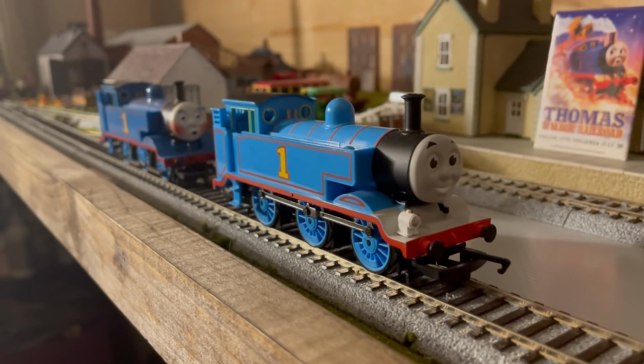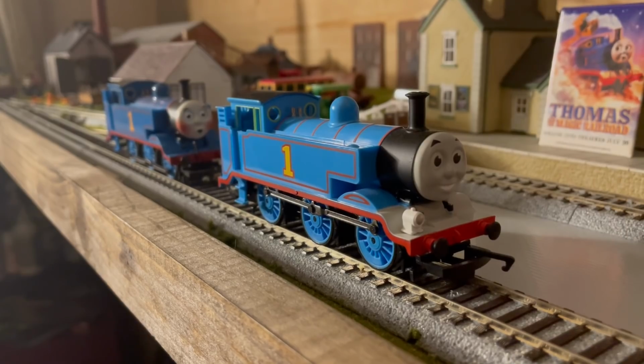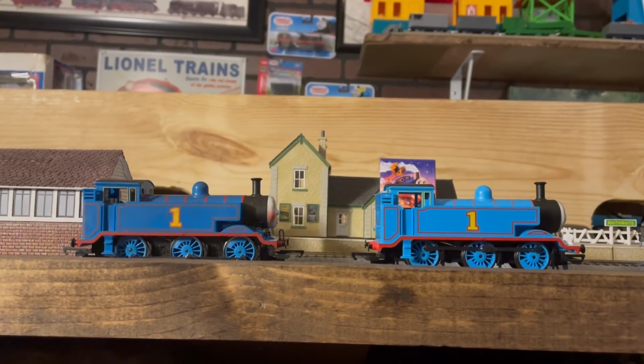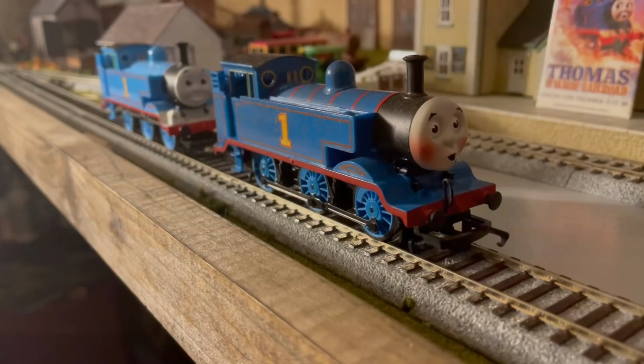In terms of Hornby Thomases, I have two, being their last version of Thomas, which I also got from Marvin Jerry, as well as my personal favorite, the Great Discovery Thomas. So far I haven't really done much with these two, and I'm not really sure if I will, seeing as they get harder and harder to find. But they're both models I'm very happy to have in my collection.